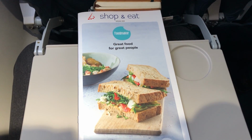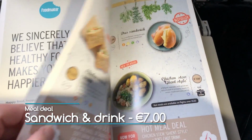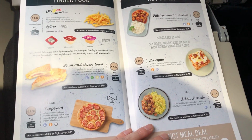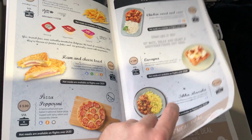Your seat pocket also has a copy of the onboard menu. When flying in a lower fare class on Brussels Airlines, there are no refreshments included in the price. Instead, you can purchase from a selection of items on board. The range was quite good, and hot food is offered on longer routes.